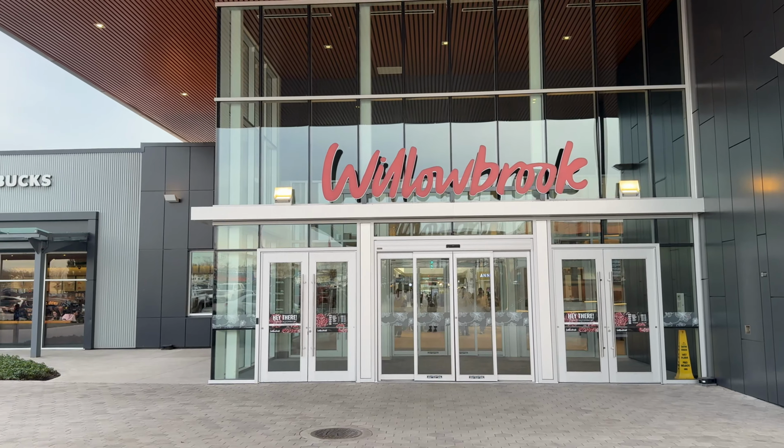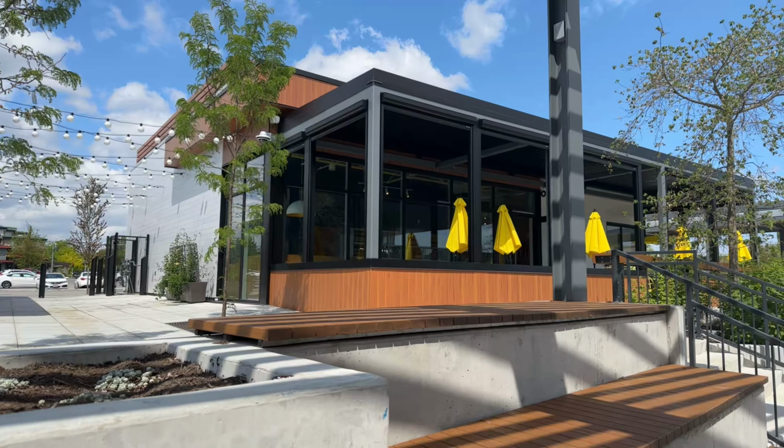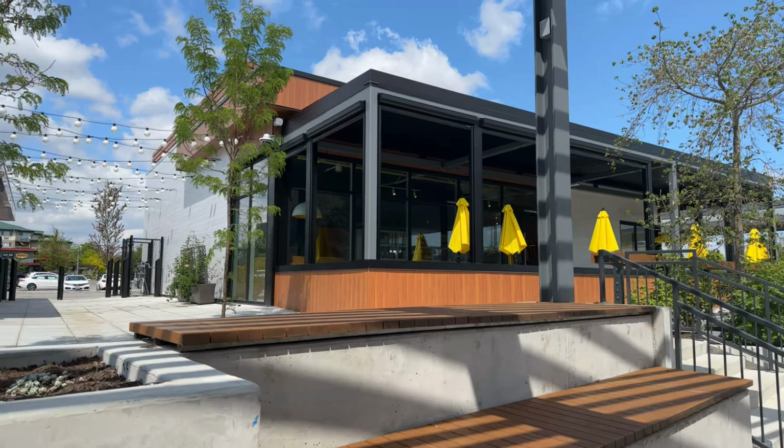And if all that wasn't enough for you, you're also just a short drive away from the Willowbrook Shopping Center, which over the last few years has expanded to include this amazing new patio, which brings in new restaurants, new seating areas, and a place to watch the game.